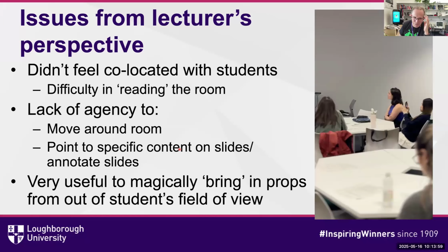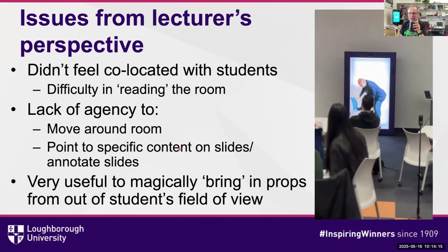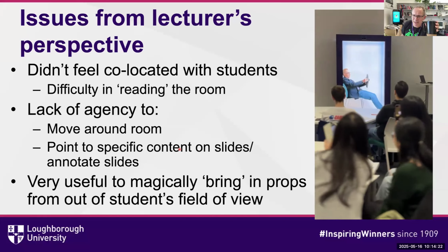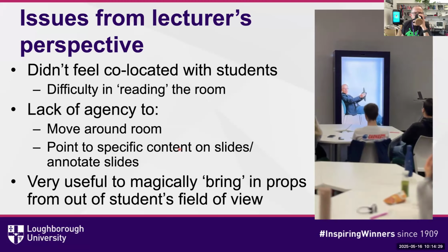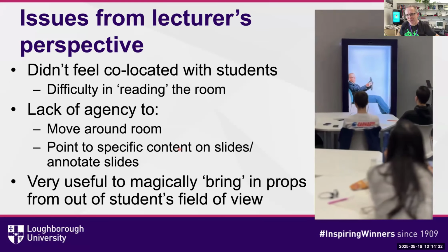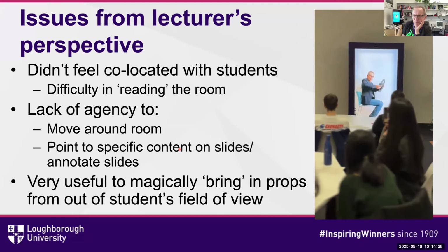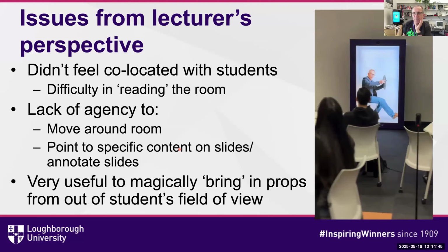I could magically bring in props to heighten things, because students don't know what's in my world. I could just wander off and get things, and they're wondering what he's going to bring in next. See it on here. Wandered off, there you go. I got a chair. I was teaching the students about fit in cars, so ergonomics, anthropometry, and basically all the cameras and phones start popping up again. Crazy Gary's sitting in a chair pretending he's in a car, talking about different seating positions. You're going to be much more over here, so the joint angles will change relatively.